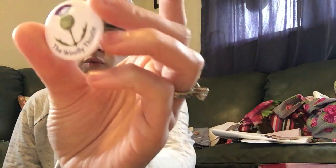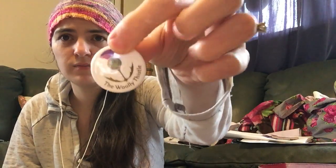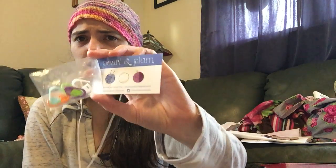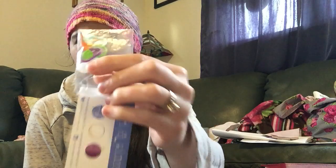So we got there just in time for the podcaster meetup, which Claire of the New Hampshire Knits podcast put together. She also does the Woolly Thistle shop, so she gave us buttons and a bag. Woolly Thistle does, I think, Hayas and some of the British vinyls, and she's really good. I ordered from her last year after New Hampshire Sheep and Wool. And then there was Pearl and Plum, which is a new mother and daughter podcast. She also has an Etsy shop. She gave everybody some colored locking stitch markers.